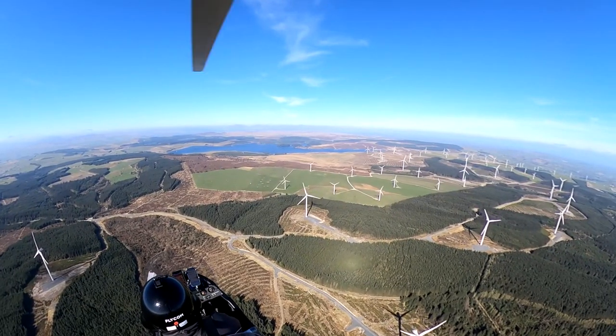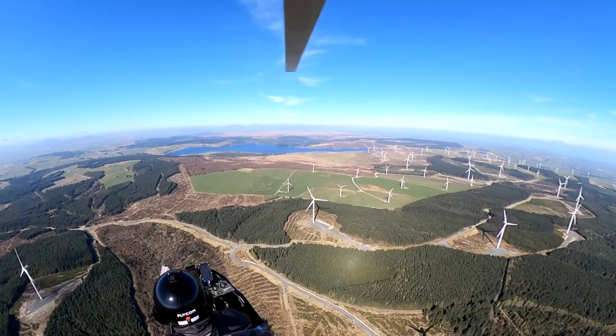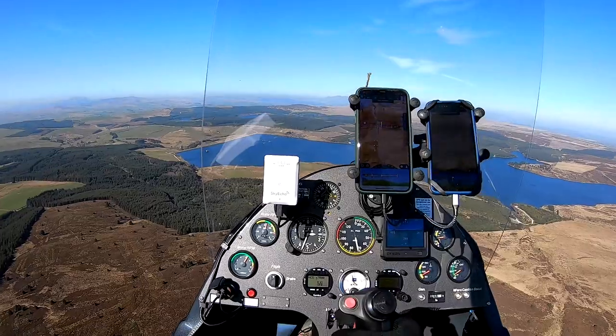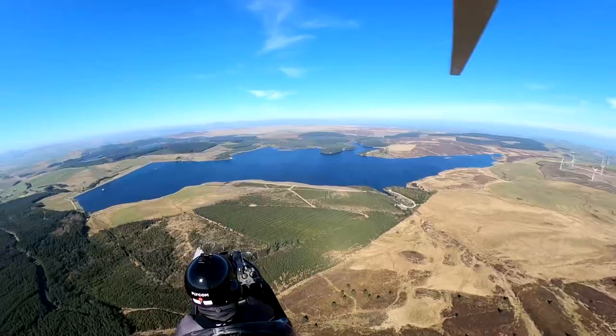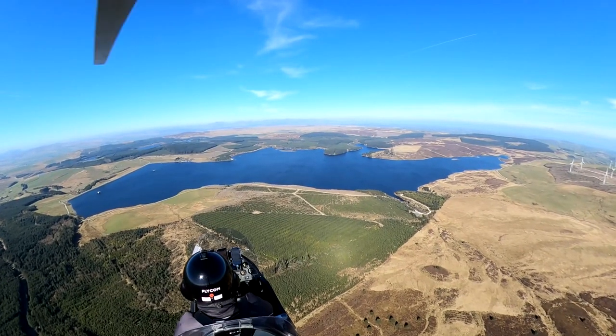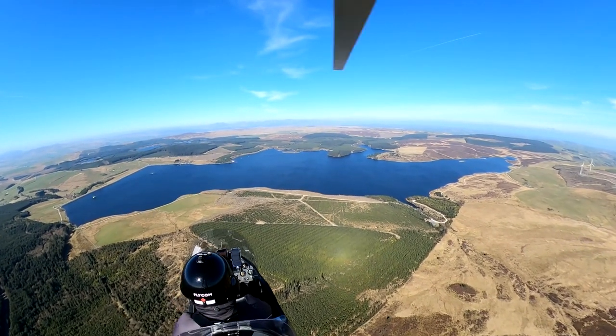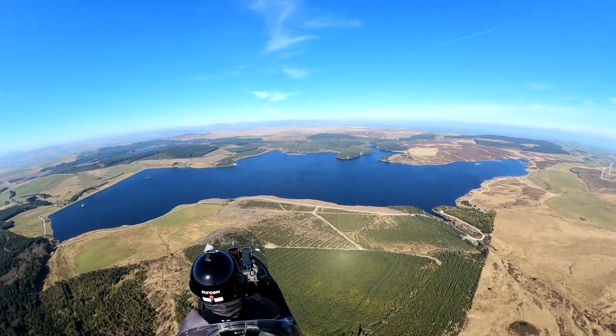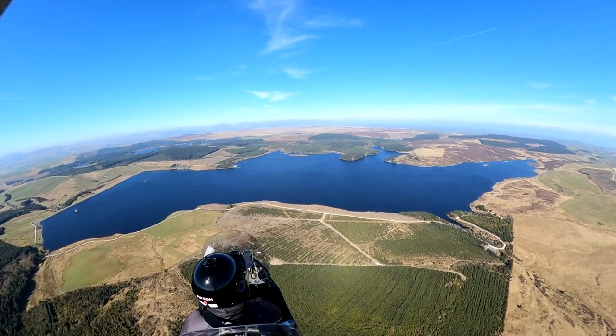It's not really ideal overflying these fairly low down. They could be giving some significant updraft. This is Clywedog Brenig, where we get our water from, and even though it's been extremely dry through April, it's good to see this is very full.